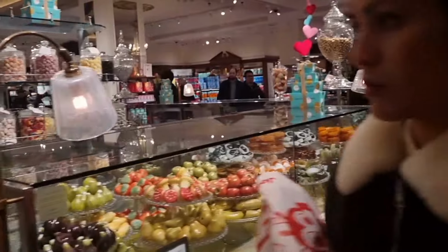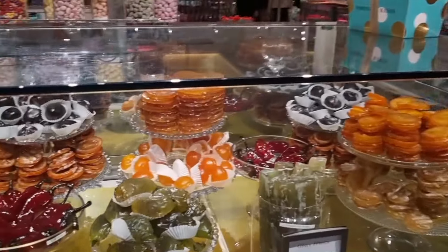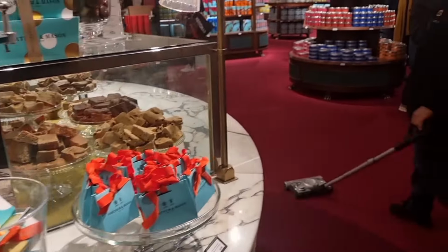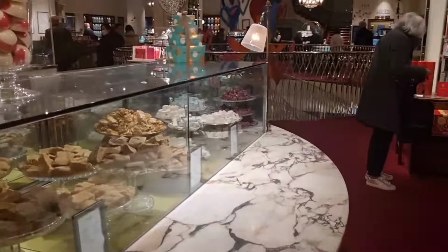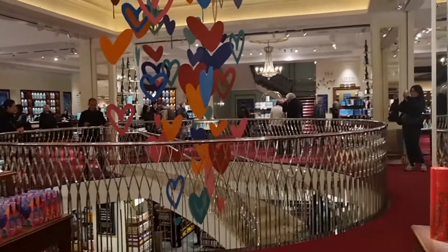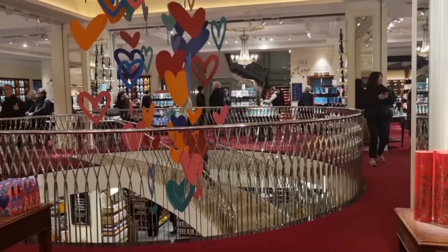Another one of my favourite sections here. Just look how gorgeous it all looks. It's so shiny. How do they do that? I love the little bags. Adorable. I'm surprised they only have a Hoover like that tiny for this immaculate carpet. I'm going to go downstairs, guys. I'm on the hunt for the Valentine's pork pie.